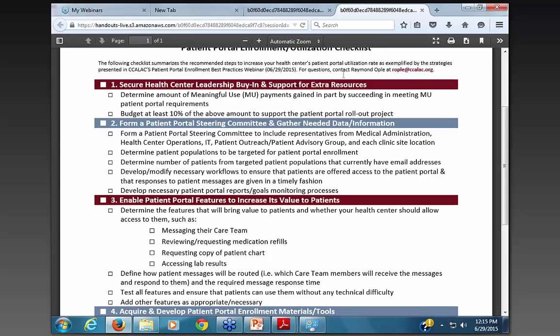You would develop and modify necessary workflows, ensuring that patients are offered access to the patient portal, but also that responses to any patient messages are given in a timely manner. And you would develop necessary patient portal reports and processes so that you monitor your success in working towards achieving your goals.